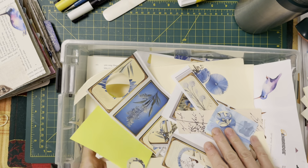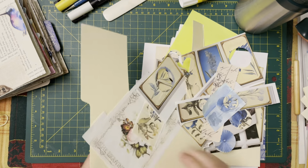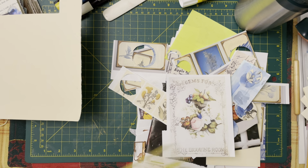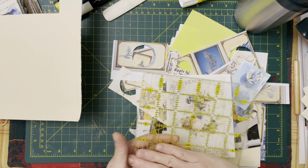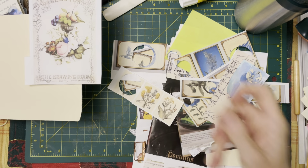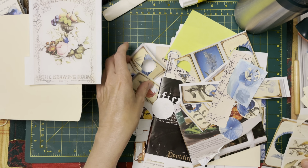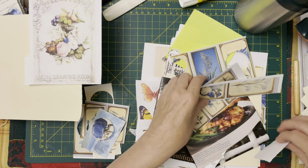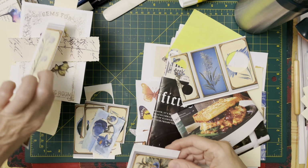Let us take all of the bits and pieces out. Going to go with, we are going to need this as backing. So postcards are 4x6. That might work. We have a lot of bits. I'm not gonna lie, there are a lot of bits and pieces floating around now. Let's keep that out. That looks like it might be useful. That might be useful too. You never know.